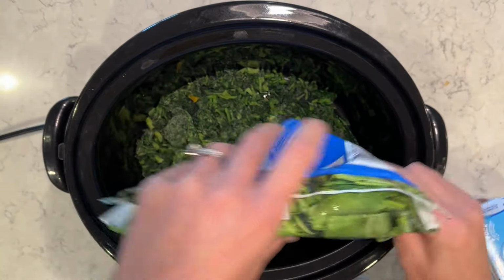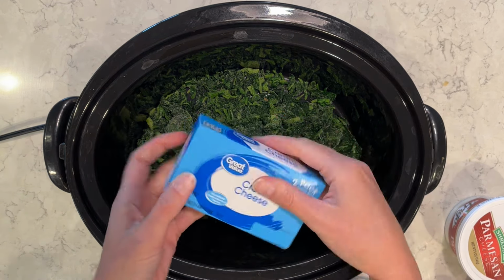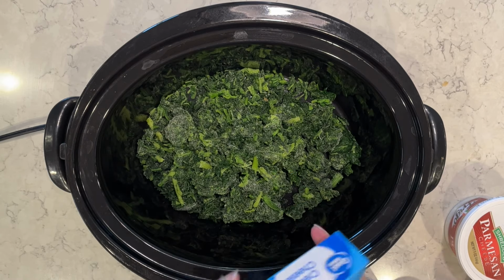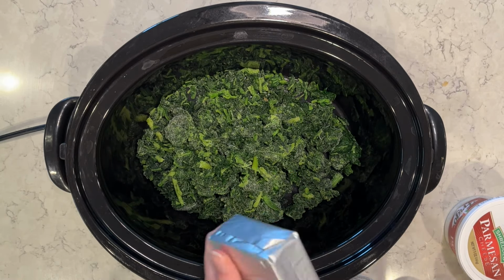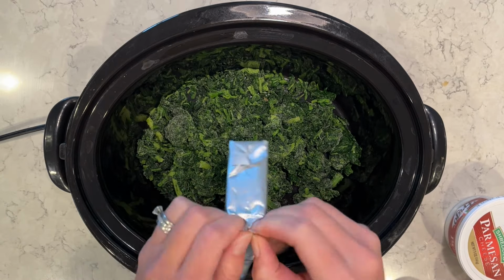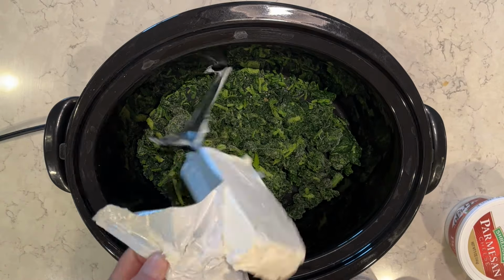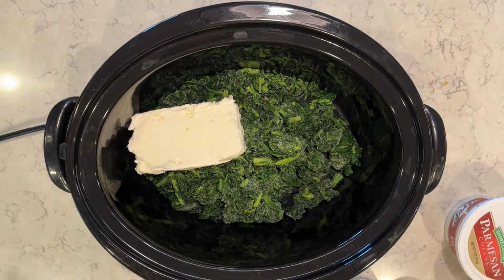I'm doing another Crockpot recipe. So I have my frozen chopped spinach. I love spinach dip. In my Crockpot, I have a brick of cream cheese, and any appetizer with cream cheese is definitely on the top of my list of favorites. Cream cheese is just the best when it comes to appetizers. Adding in that brick of cream cheese just makes it creamy and so good.